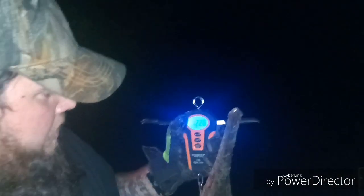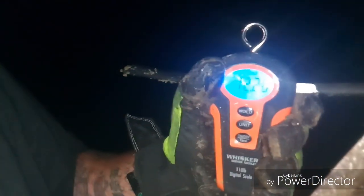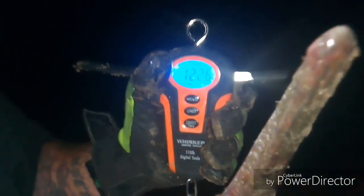Look at the snout on that gar. That's still running. Wait till it beeps. Wow. He's not as heavy as I thought he was going to be. Wait for it to beep. It's not beeping. There it goes. 12 pounds, 26 ounces. Yep, 12.26. I figured he's about 20, 25. He feels a lot heavier, that's for sure.